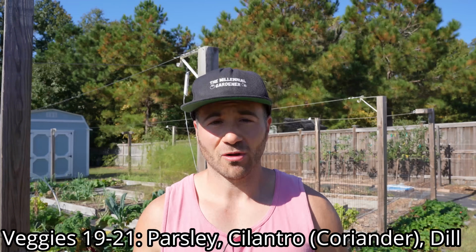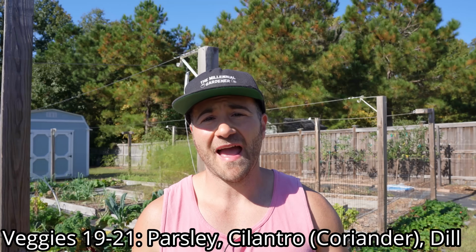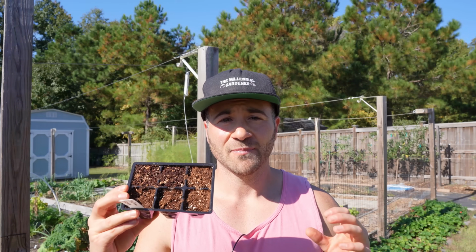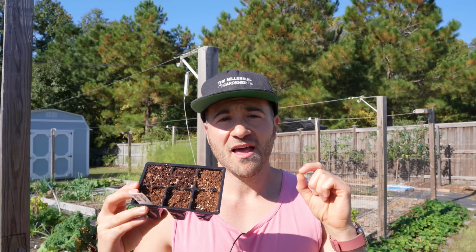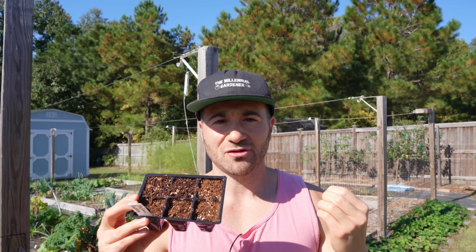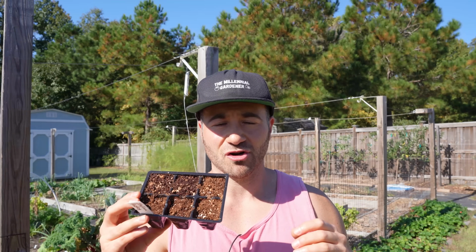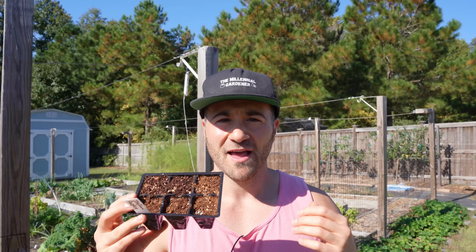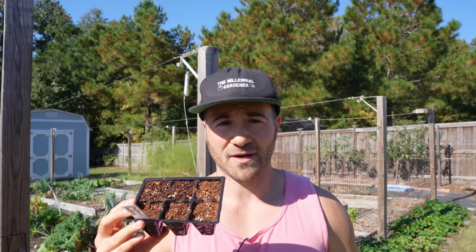Veggies 19, 20, and 21 are parsley, cilantro, and dill. And I'm lumping them all together because they are annual herbs. However, how you grow them is significantly different. For example, parsley is one of the more difficult things to germinate. So I found that the best way to grow parsley is to actually direct sow them into seed trays, and then when you sow them, you actually pour some boiling water over the seeds. That boiling water actually helps them germinate, and they like to have cooler nights and warmer days in order to germinate. So pour some boiling water over them, and then bring your seed trays inside to room temperature, and they generally will have the highest rate of germination success.